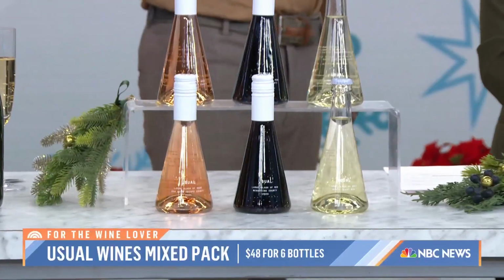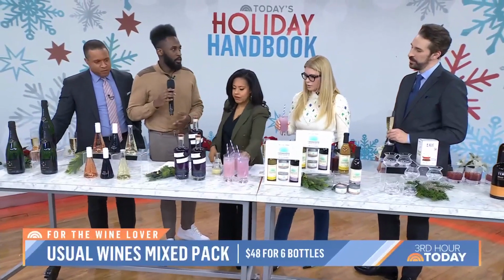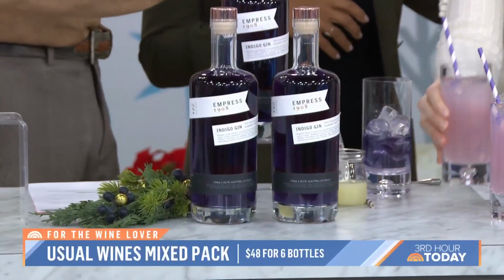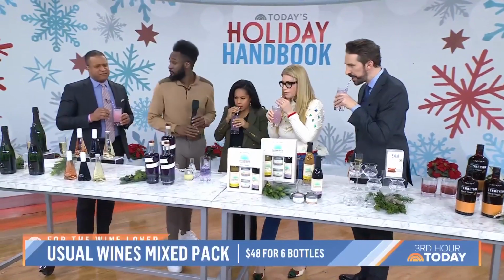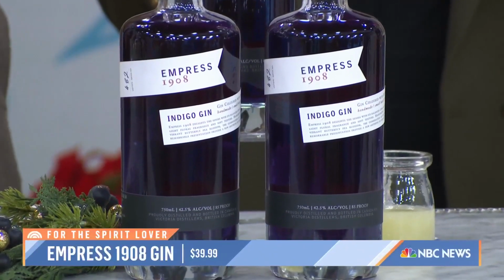We have Empress Gin, 1908. The first thing you'll notice about this gin is the color. The brilliant hue. It's beautiful. Beautiful indigo color. This is after you add tonic or lemon juice. Oh, Garvey, that's pretty good. I'm not even a gin guy. It's just a simple mixture of gin and tonic.